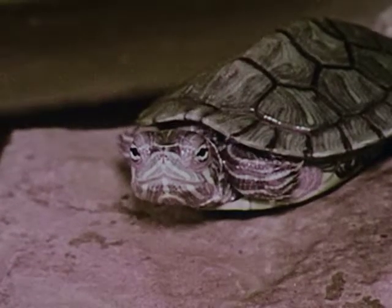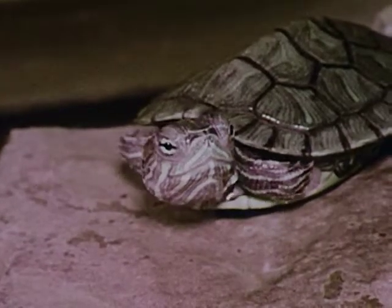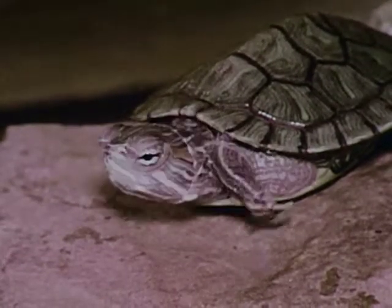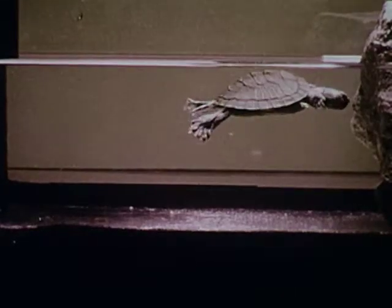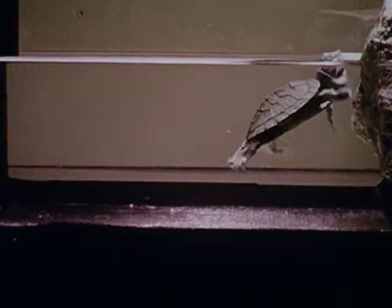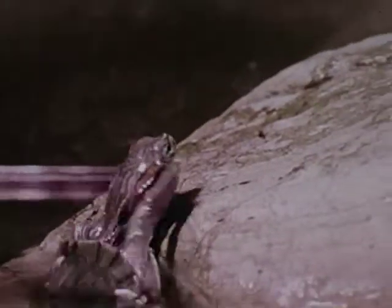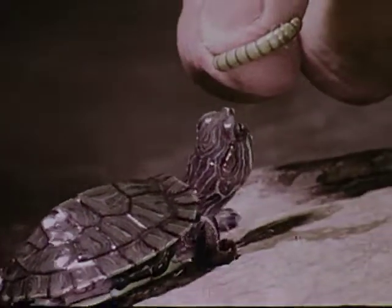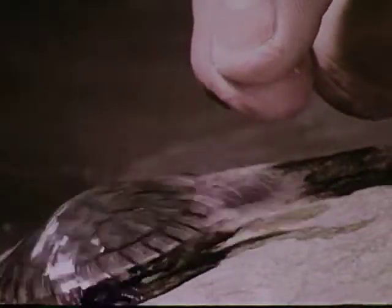A turtle will stay healthy if it is properly cared for. It needs plenty of clean water, as it would have in its natural home. It needs food as much as possible like its natural food. Live food, like this mealworm, is best for a turtle.